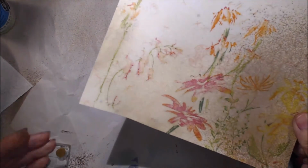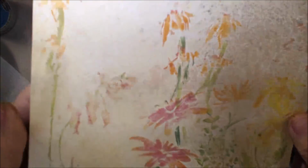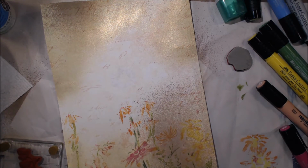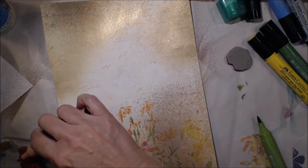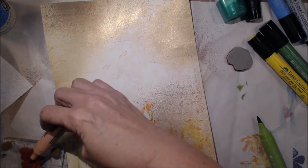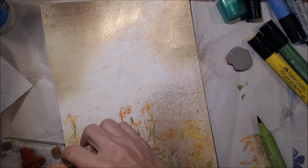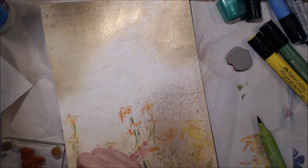Oh, yeah. Look at that. Isn't that darling? Okay. Gotta get some more of that. And the light. This is what do they call this? They're calling this light flesh. Well, okay, my flowers have flesh. I wish they wouldn't call things flesh because flesh tones are all kinds of colors.